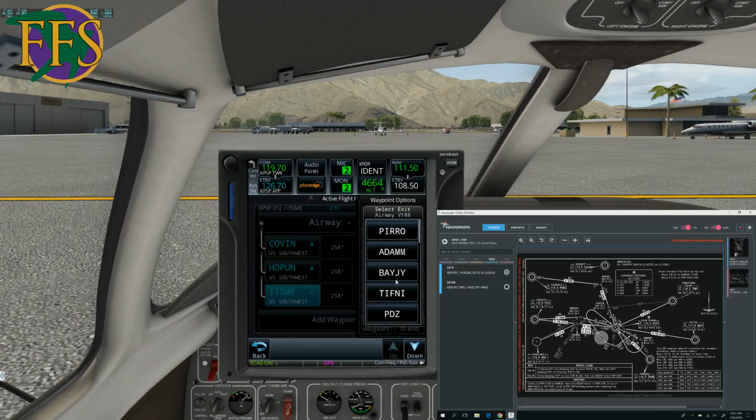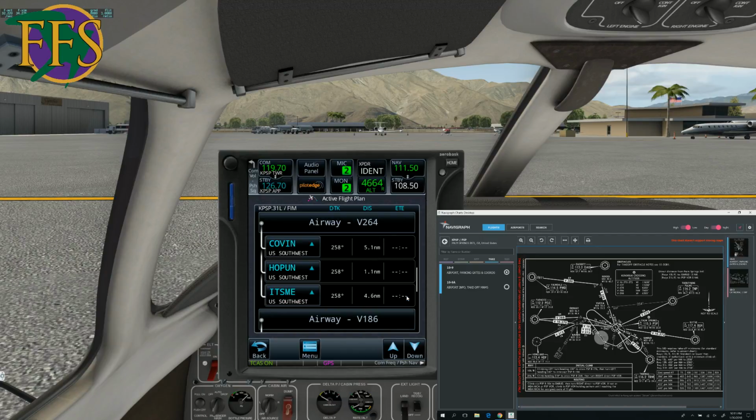Fuel check. Fuel check, fire check, oxygen check.